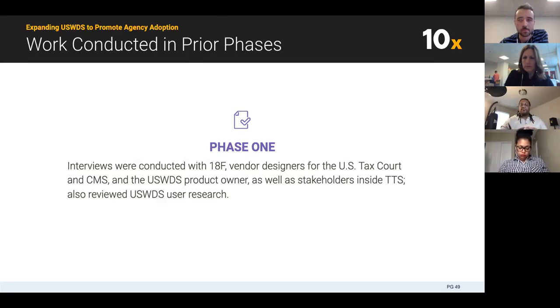We wanted to understand what that was, and overall, what are the blockers, right? So our goal was to increase adoption. That's what the project was about. How do we get more agencies on board and using the design system, and what's keeping the ones that have not done so far from doing that? So that's how we moved into this research.